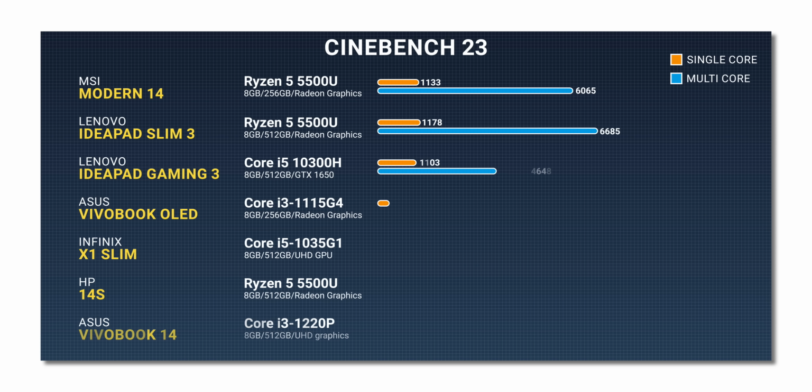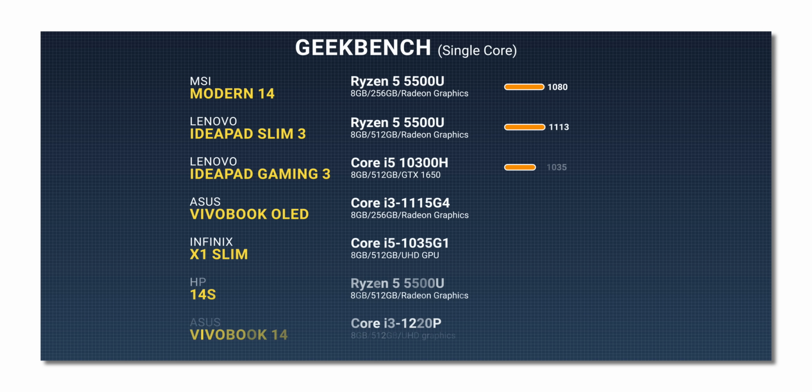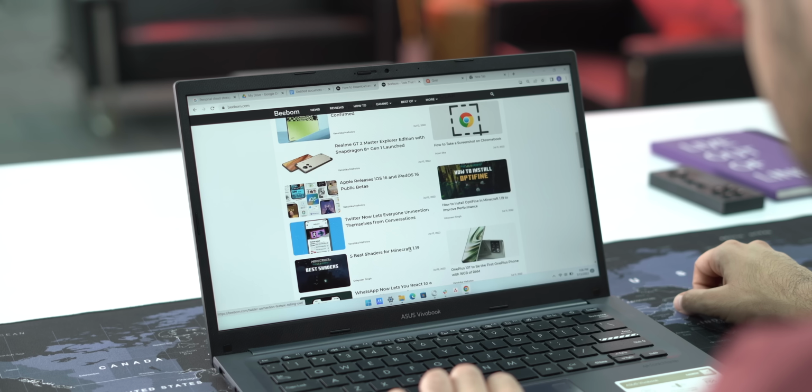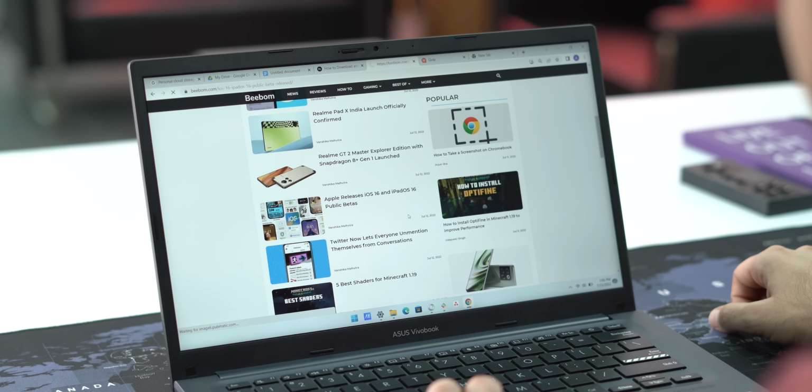Here is a comparison of the Cinebench scores, and you can see that the VivoBook 14 scores the highest. Now here's a comparison of the Geekbench scores, and again the VivoBook 14 does the best. Now what's important though is that the real world performance in this laptop is great. We faced no issues at all, and Anmol from our team has been using this as his daily driver for almost 10 days now, and the performance is the absolute best here.